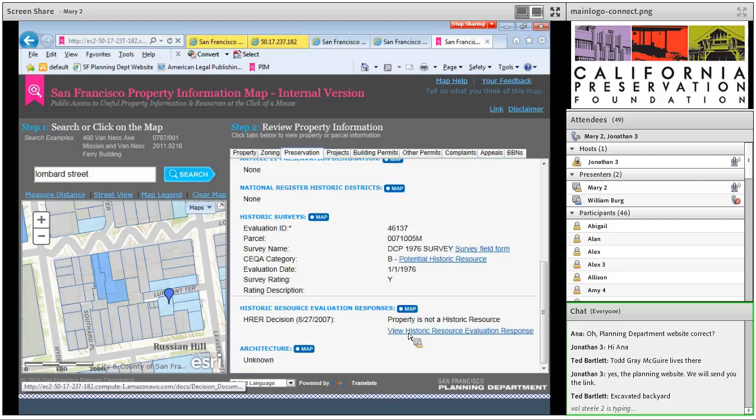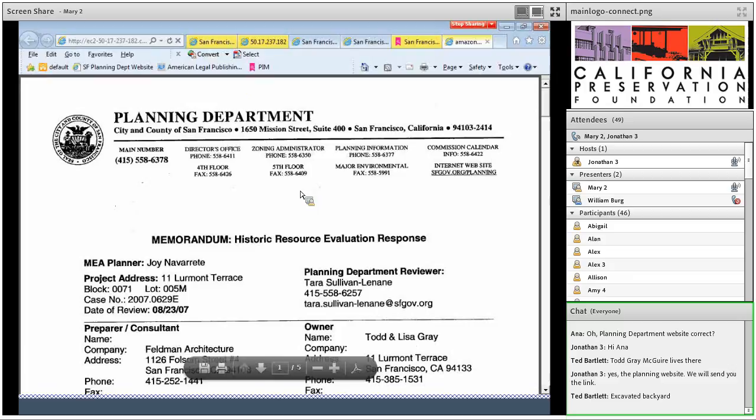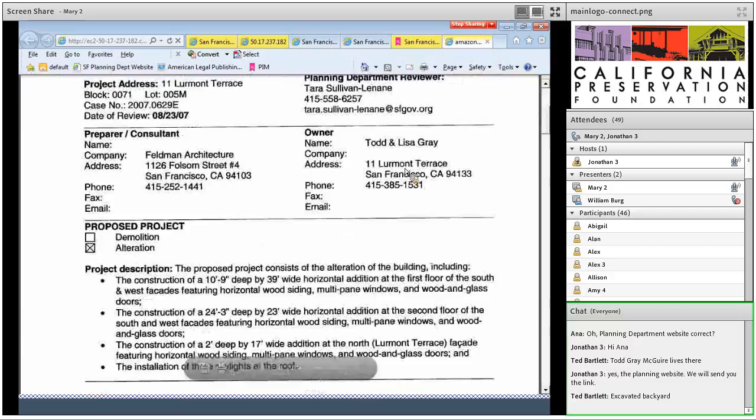So I just clicked on the evaluations, historic resource evaluations are also linked, and one can go through and see the justification for why it was determined to be a resource or to not be a resource. And I feel that my time is coming to a close, and I think these are a couple of good examples.